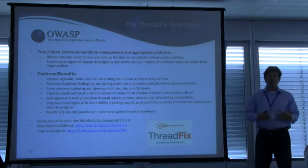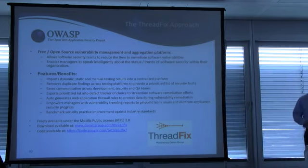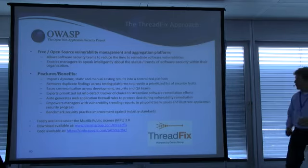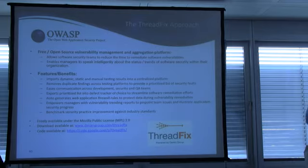And as we'll see, you can start to generate some reporting and metric data that can be valuable in having conversations up with management. This is all freely available. It's under the Mozilla Public License 2.0. You can get the code off of Google Code, although we're probably moving to GitHub pretty soon. And some of you may have seen this if you came by yesterday in the open source showcase.